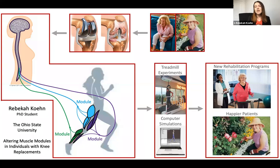We may be able to target specific changes in the nervous system in order to improve patient outcomes and help people like Molly get back to their favorite activities. Thank you.